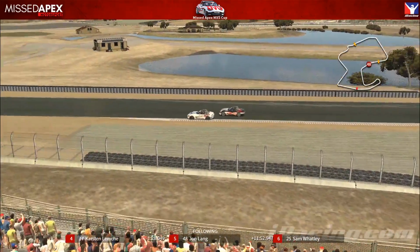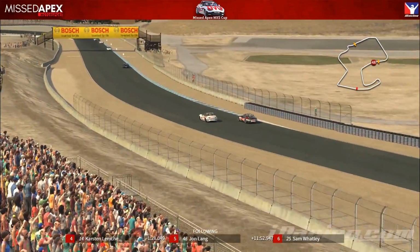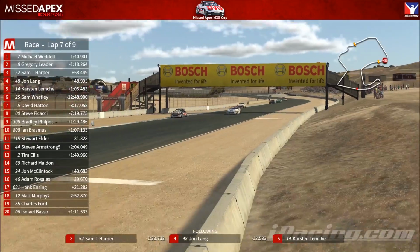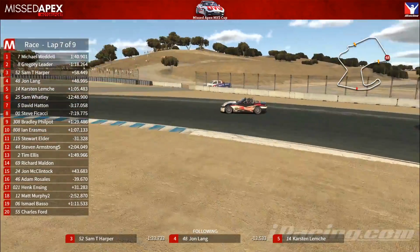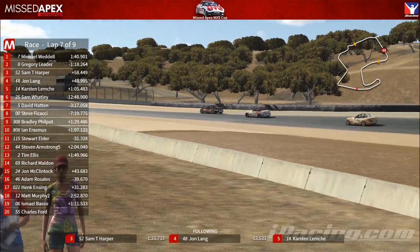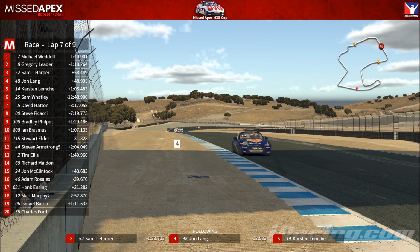And just behind Lang, we've got Watley, but behind him, you've got Hatton and Ficacci still battling. They are absolutely glued together, and Philpott is just dragging himself into that battle as well. This could get very tasty in the last few laps of this race. Lang pounces and makes his move on Lemch on the run out of turn 4 into 5.